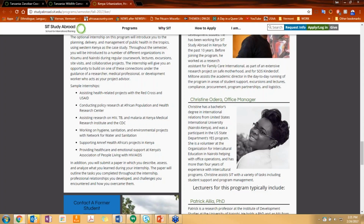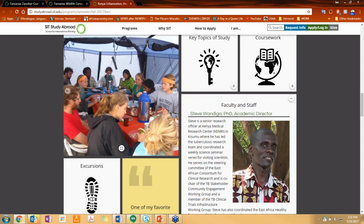They're trying to set it up. The Kenyan government is trying to set it up as a CDC of sorts, and our CDC is helping with that. They're really looking into getting hard research on HIV, TB, and malaria. Malaria is a disease that is rampant in many parts of Kenya and Africa and is not getting paid much attention anymore. You also look at AMREF Health Africa's projects in Kenya as well. USAID and the Red Cross are in Kisumu, and the policy research centers at the African Population and Health Research Center. And actually, Kisumu is one of our new main hubs.